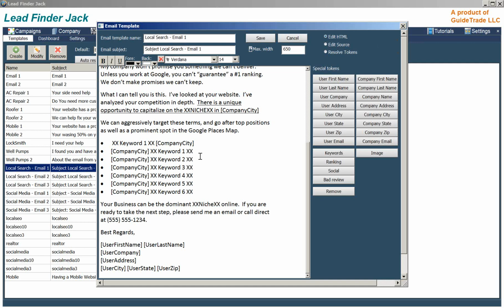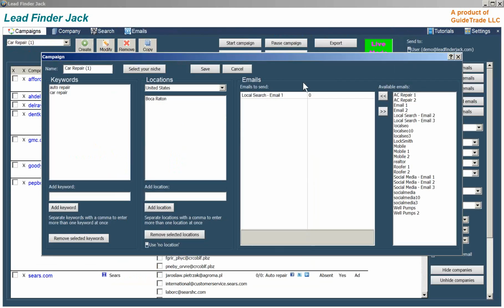So this is how you create a nice looking template. We use local search, and we put them in the autoresponder. Then you say I also want a second email sent. I want the third email sent. I said I don't want it at 5 days, I want it in 3 days. So you change that to 3. Okay, and you press save.